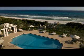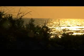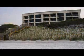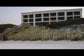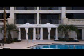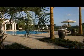So from the pool you get a great overlook. The property sits on a high bluff, about 30 feet above sea level. That is very unique. It is also fairly lushly populated by dune-type vegetation. There's an immediate visual buffer of this site from the beach, which I think in this case is desirable. A glistening pool lies alongside a row of cabanas, each offering a shady retreat and a plush place to lounge.